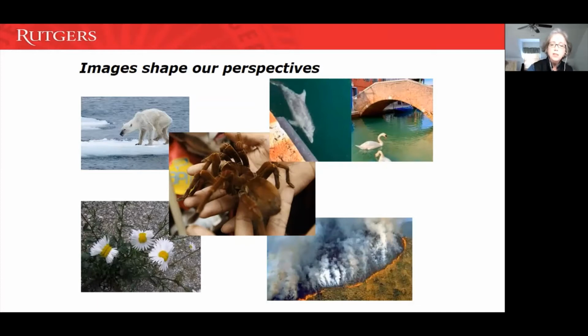The idea is that images can shape our perspective, both positively and negatively, but regardless, these images, you carry them with you. You will take them with you, you create a memory of them, and they help you understand the world. They help you think about the world in ways perhaps you've never thought about it before.